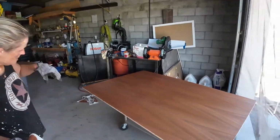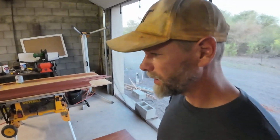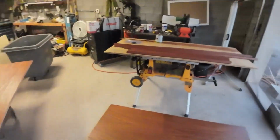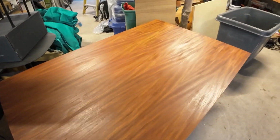So I'm back on the headboard project to finish up the final finish coat on the headboards, and you can see I already have one coat on there, and it's looking pretty nice.